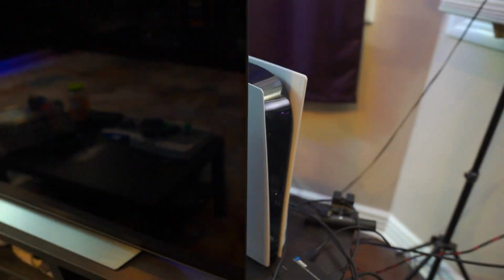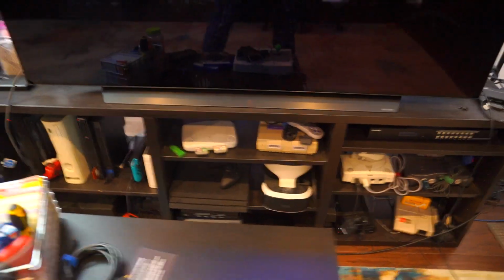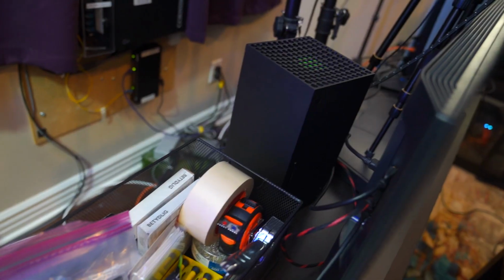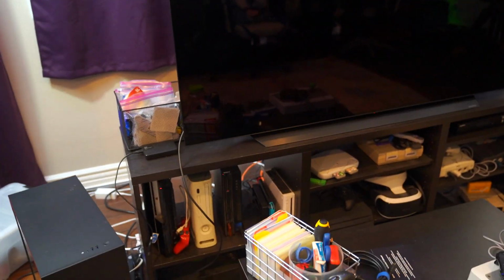Now I kept scrolling up. Holy crap! The pan took forever. This is a PS5 back here. I don't know how to integrate it into this entire unit yet. And to be honest, I have my Xbox Series X back here as well. I'm still trying to figure out what I got to do to integrate those, but we'll figure it out.